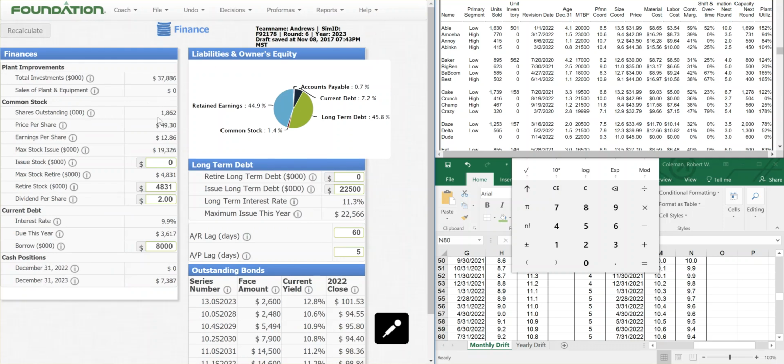All right, so here we got a total investments of 37 million, price per share 49.3, total stock issued 19 million. I'm not going to issue any stock. I'm going to retire every bit that I can. Get rid of that stock, make it all ours. Look at that, 1.4%. The smaller that sliver, the higher our stock price, and we are being graded on that.